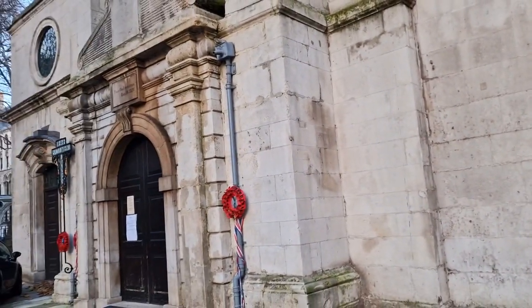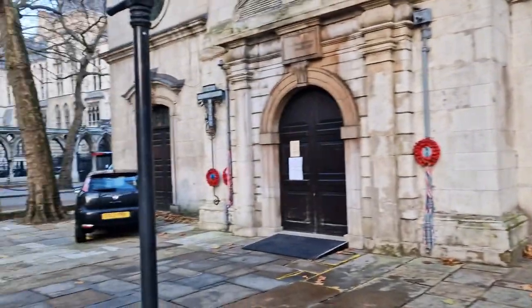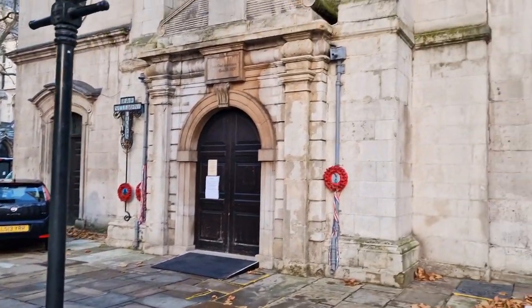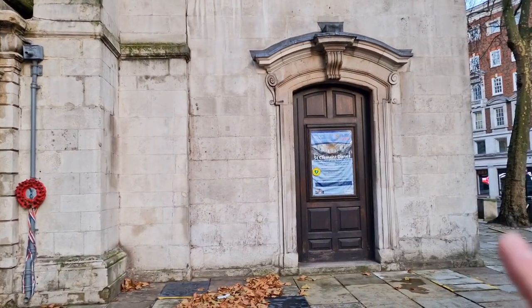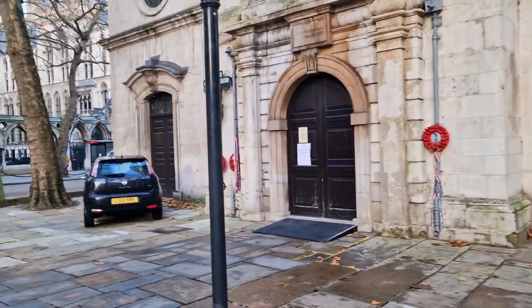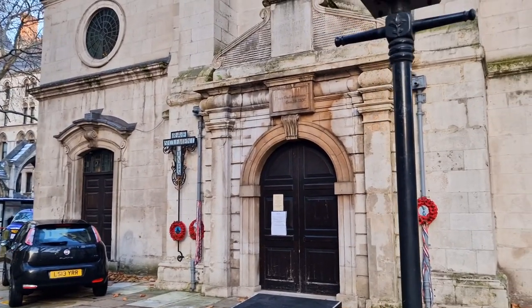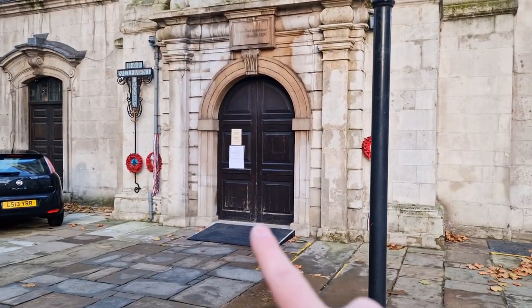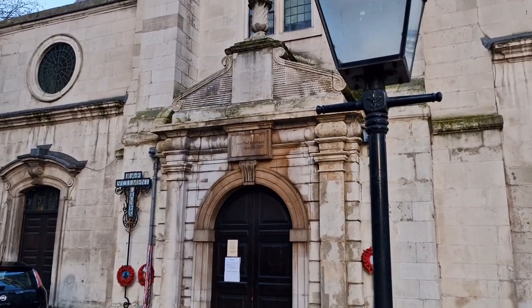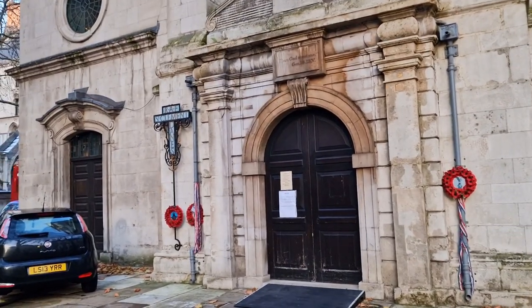Something that was explained to me with a lot of Wren churches, and I'll explain it to you now, is you see these two, the door there and the door over there, those doors would be for the wealthier parishioners to go in and up into the galleries, very much like St Anne's in Limehouse, where I did the explore recently and went up into the galleries and into the bell tower. And these doors were for the ordinary hoi polloi to go through. That was part snobbery, but part fear.